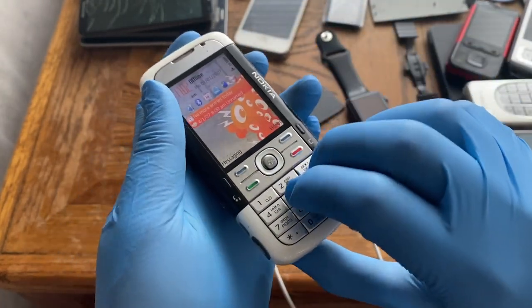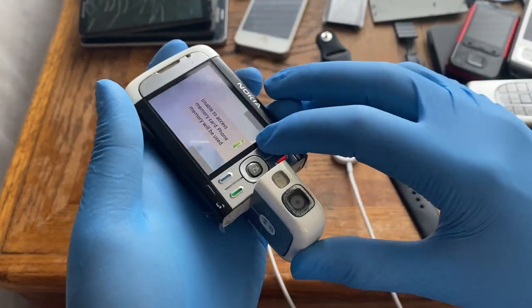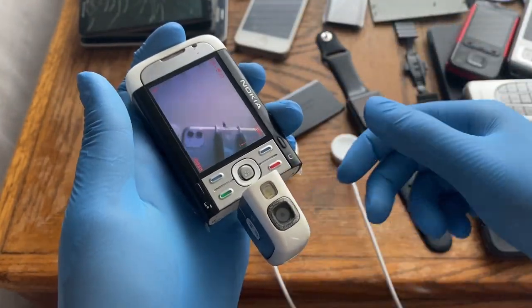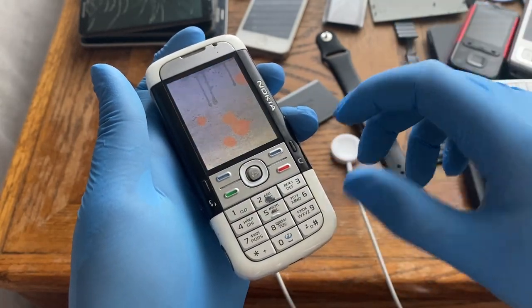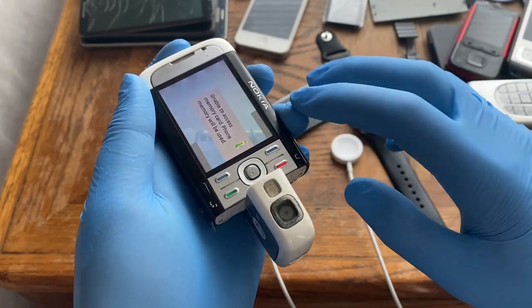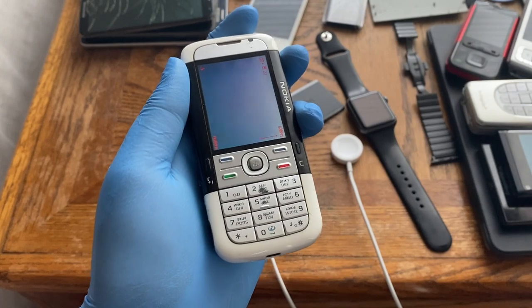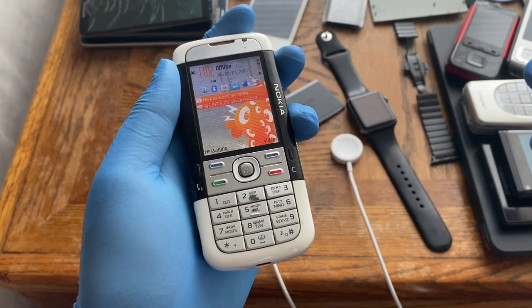But this thing, it can video call, because why not? You can use this as a front camera. And you may have noticed, when I twist the camera around like that, the software opens up the camera application, which is quite neat. And when I close it back up, the software goes back to where it was.